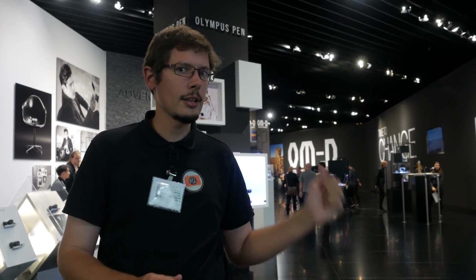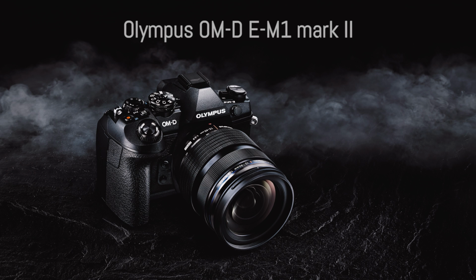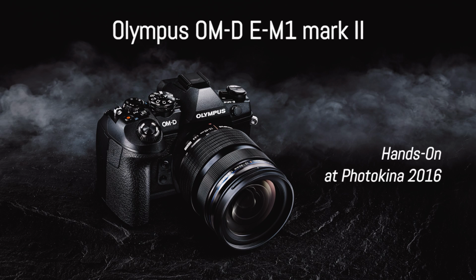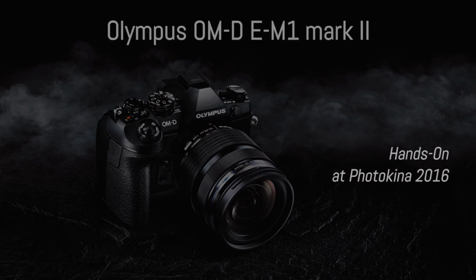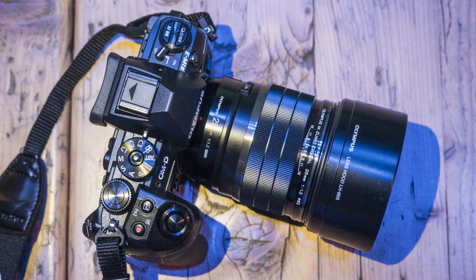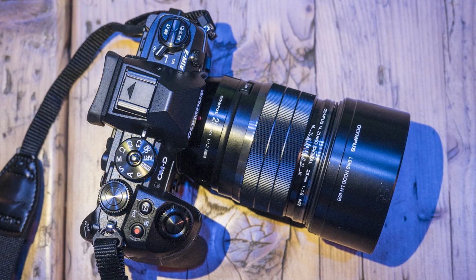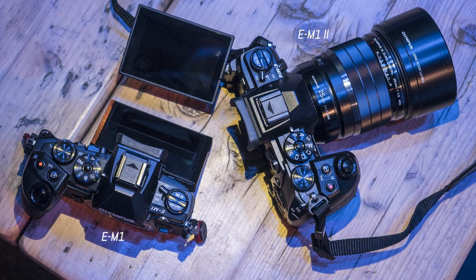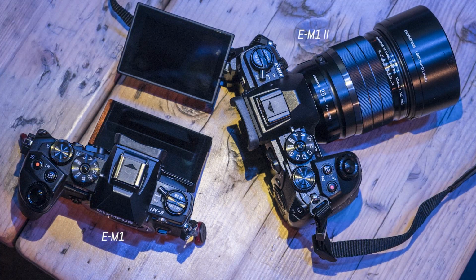Hi everyone, Photokina 2016 Olympus stand, and let's have a look at the OMD E-M1 Mark II. We've been waiting for it and now it's finally here. The OMD E-M1 Mark II is the new flagship Olympus camera and it looks like a big step forward in comparison to its 3-year-old predecessor.